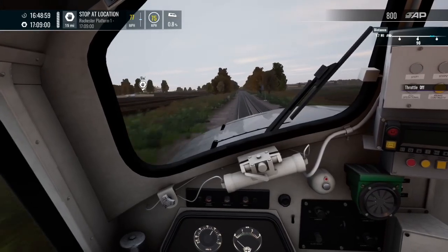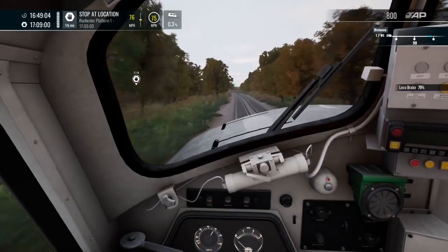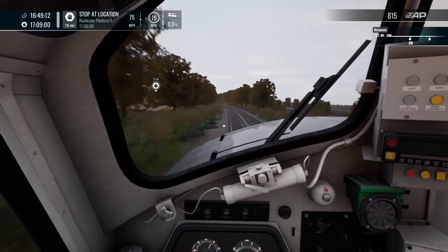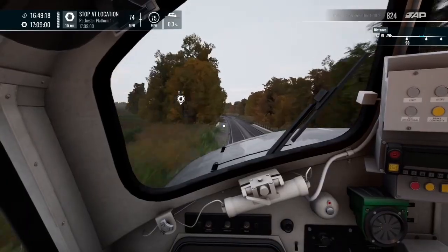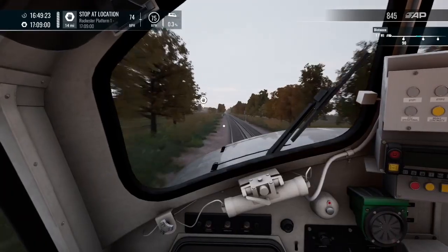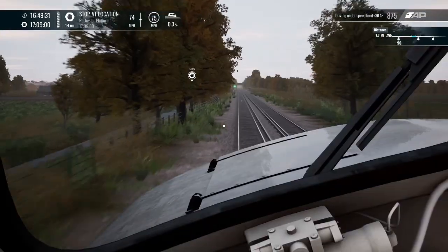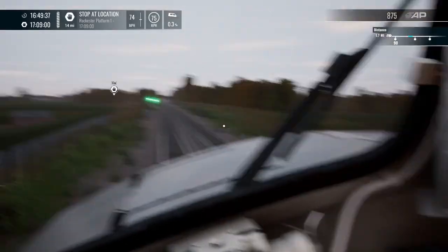We are overspeeding a little bit. Give it a little bit of individual brakes. We're gonna be speeding through a station soon. 75 miles an hour is, well, let's just say a freight train wouldn't be hitting that fast generally in the US. They run freight a little bit different around here in Britain, which is kind of crazy. But I like it. I love the fast freight.